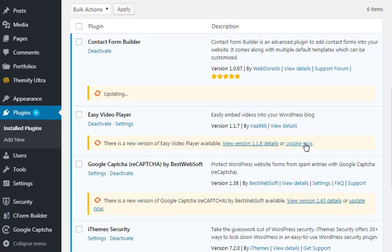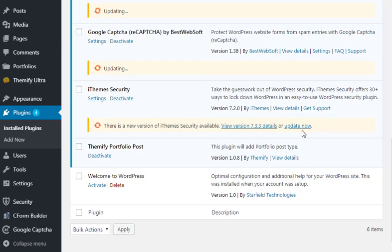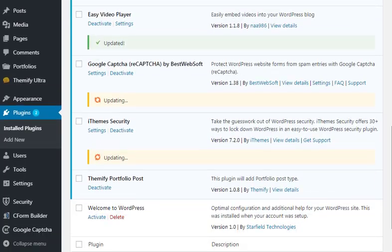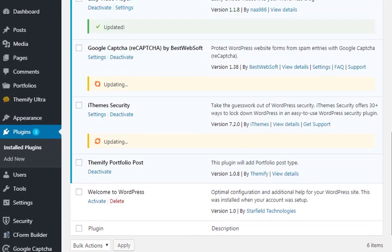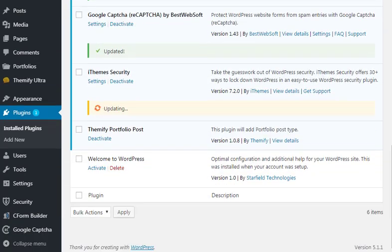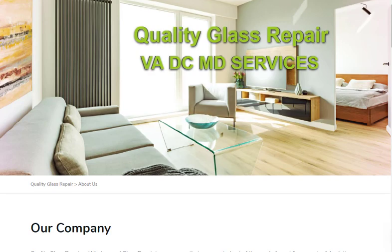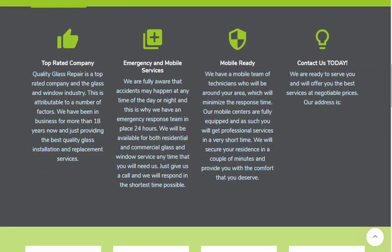So you press update, update, update. You need to update this. This is really important for your website. This is something that you need to do. There's no option for this. If you can't do it or don't have the time, you can go to my website and pick a plan there. We can take care of it for you.